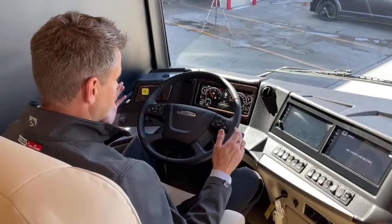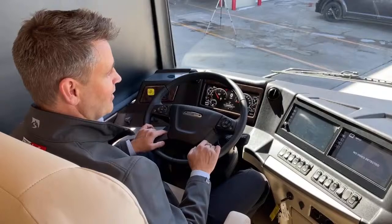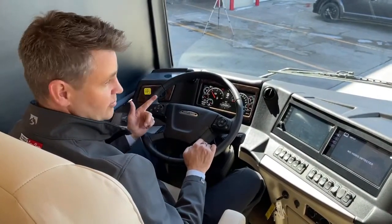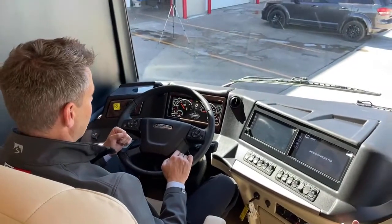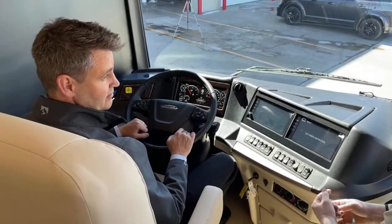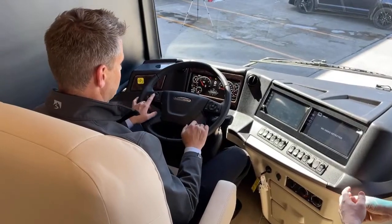It doesn't have to be a luxury car to have some of these features, but Road Watch has automatic traction control, electronic stability control, roll stability support. It has adaptive cruise control and collision mitigation. Those are the main features of what Road Watch has to offer.